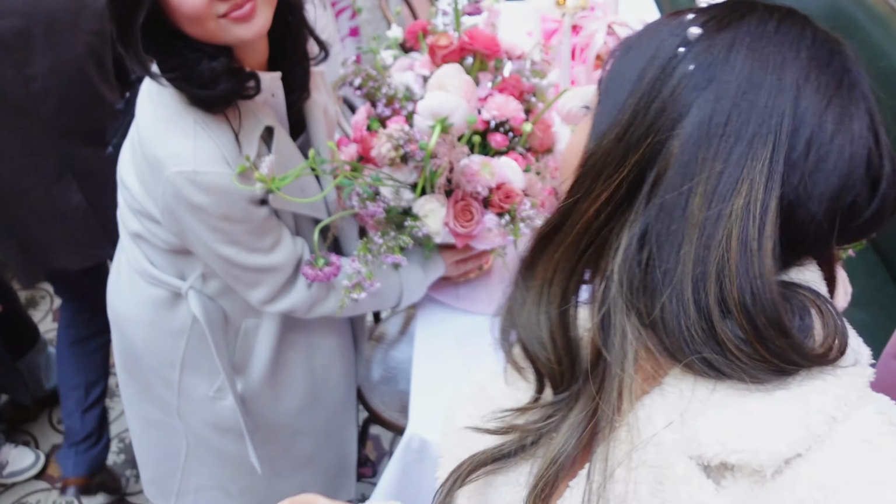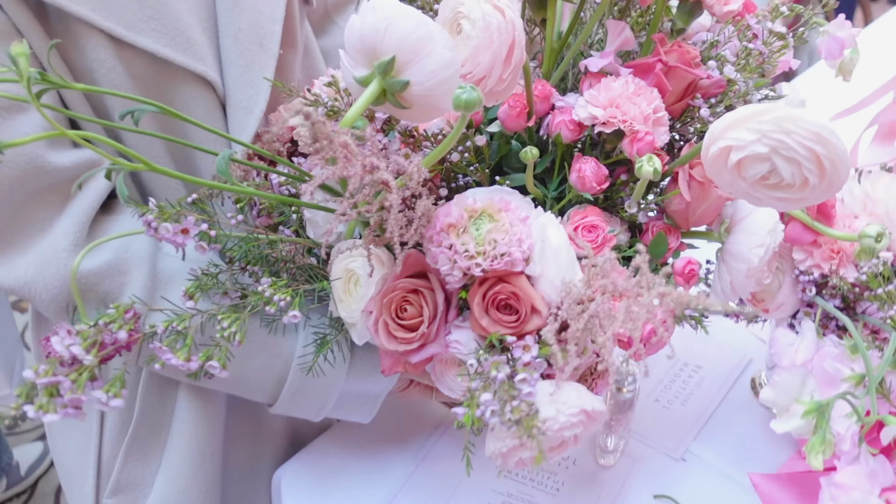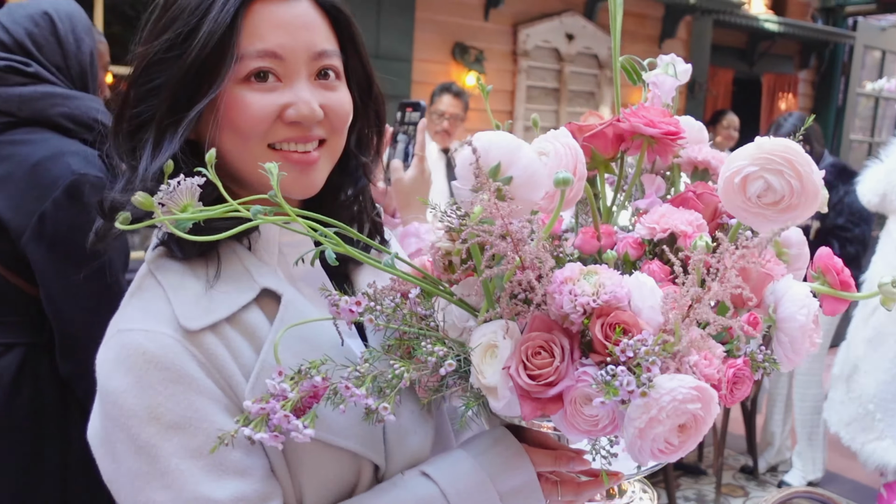Carmen and I at every event taking our flowers. The best part. I hold it up. I love it.